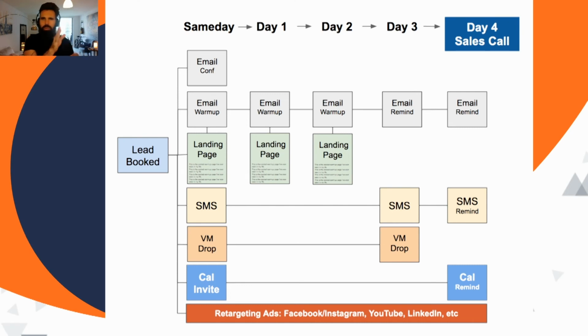Now, as I'm going through day 1, day 2, day 3, day 4, remember that these retargeting ads are following them all the way through. And because this is such an isolated group of people, the only people that have booked calls, your retargeting ads are not going to cost very much money. So let's look at day 1.